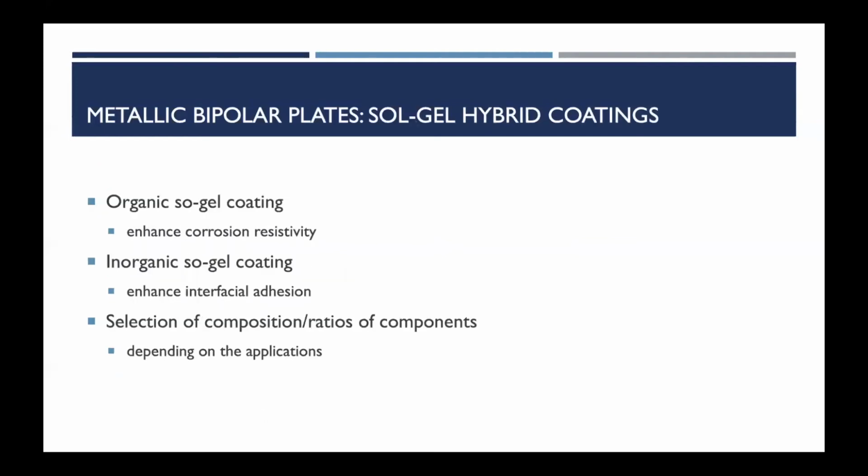Organic and inorganic hybrid sol-gel coating is a good candidate for metal corrosion prevention. Organic sols in the hybrid coating can repel water, form dense thick films, and reduce coating porosity. In comparison, inorganic sols can form chemical bonds between metal and hybrid coating, enhancing their interfacial adhesion. The ratio of inorganic and organic components of the hybrid coating can be optimized to achieve different effects for different applications.